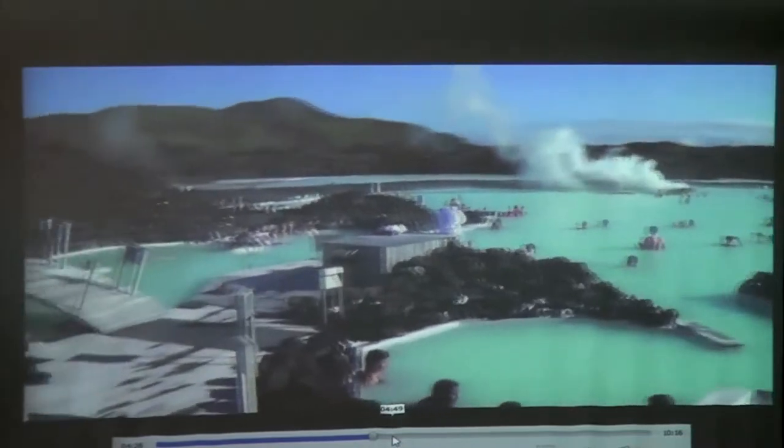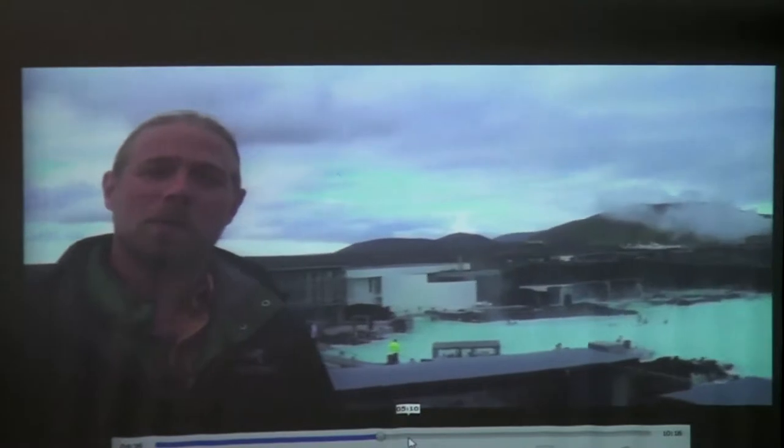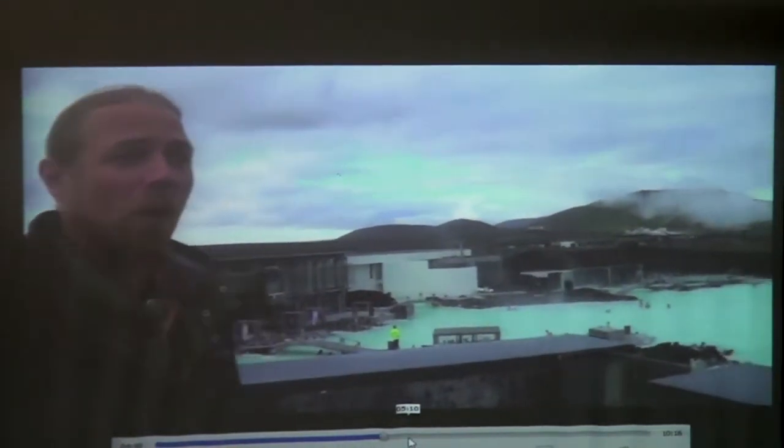In Reykjavik, the capital. We're at what's called the Blue Lagoon, and it's famous for being these amazing hot springs where people are allowed to swim in, but that's not the main purpose. It's actually the hot water is a byproduct from a power plant you see behind me.